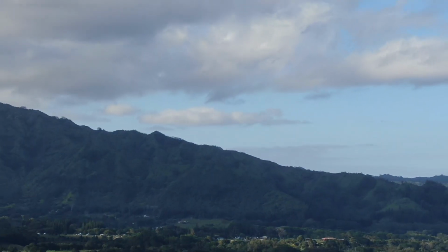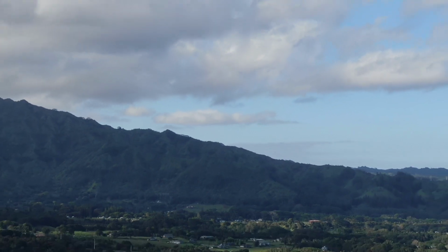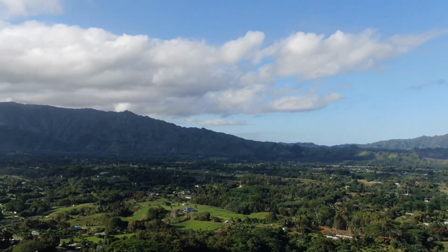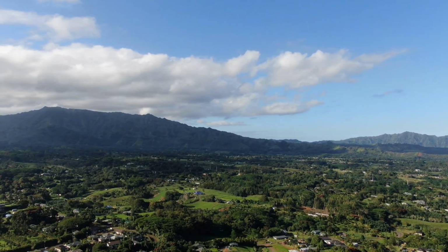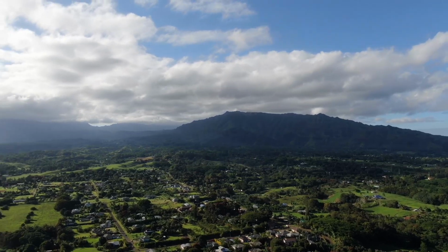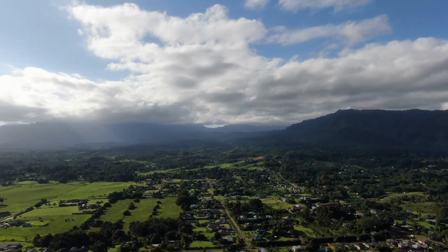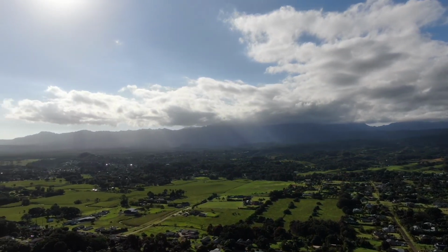Okay, am I... Yeah, I'm zoomed in all the way. Okay, I'm going to zoom out. Put it in tripod mode so that this doesn't go too quickly. And there are the mountains in the center of Kauai. Looking at what they call the Wailua Homesteads.